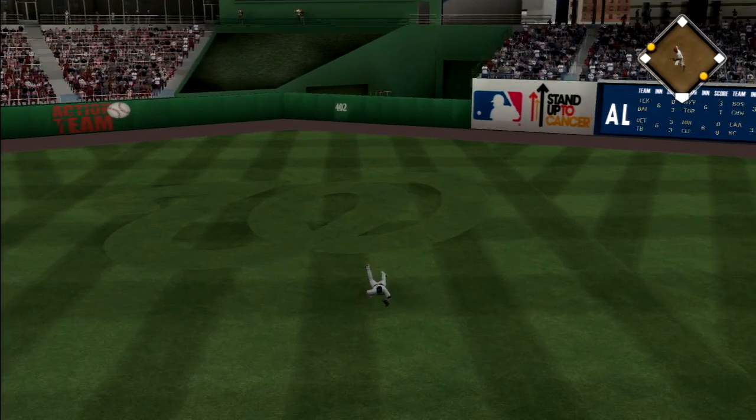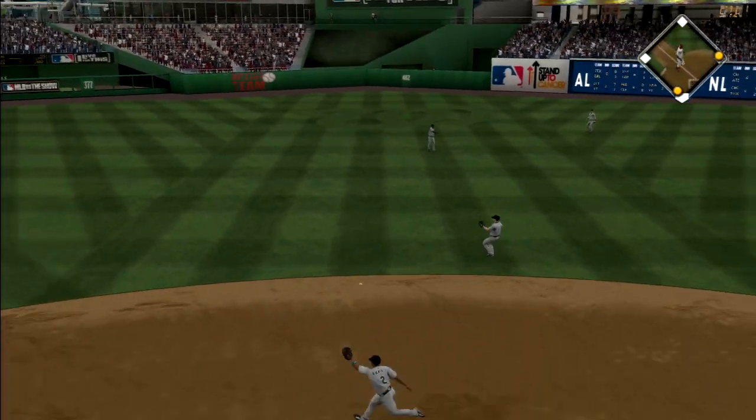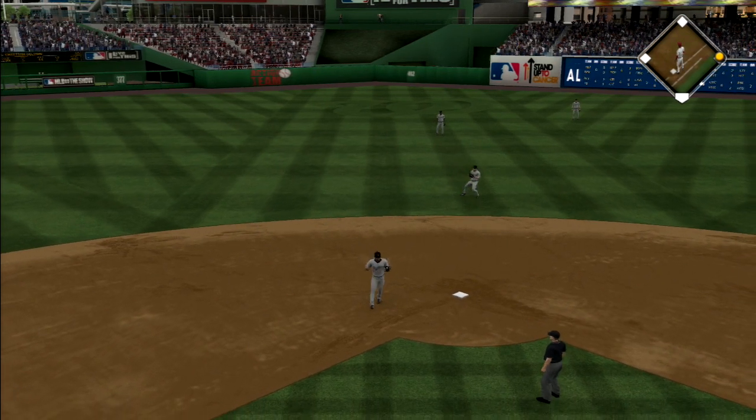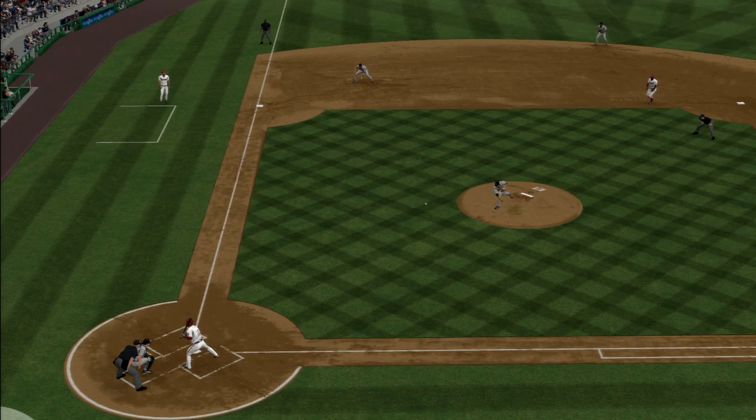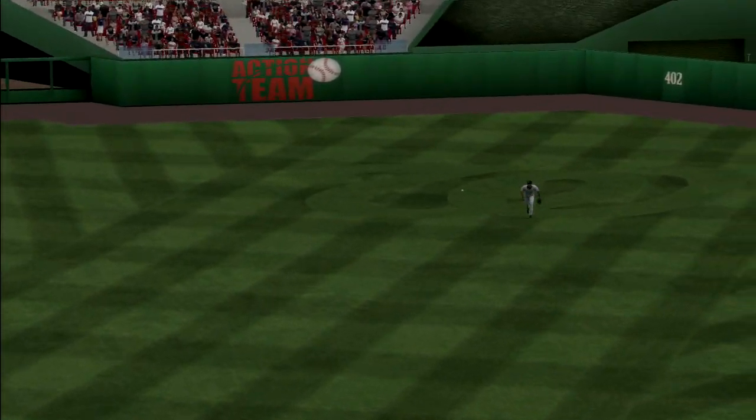Center field. And here's a dive by the center fielder, but it's off his glove. And now he has some trouble with it in center. And that'll score the run from second as they jump in front now, 2-1. The runs are proving to be somewhat hard to come by, so that's a big RBI there as that breaks our 1-1 tie.